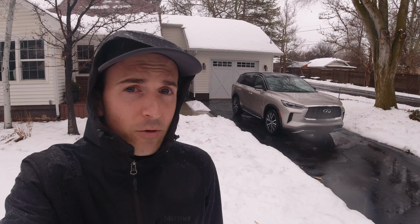It originally went on sale for the 2013 model year as the JX35. Then after just 1 year, Infiniti changed its model naming structure around and the car became the QX60. And here we have, for 2022, the second generation. So I'm gonna try to spend as little time outside the vehicle as possible. Let's do a quick tour and then hop in and take this for a drive.